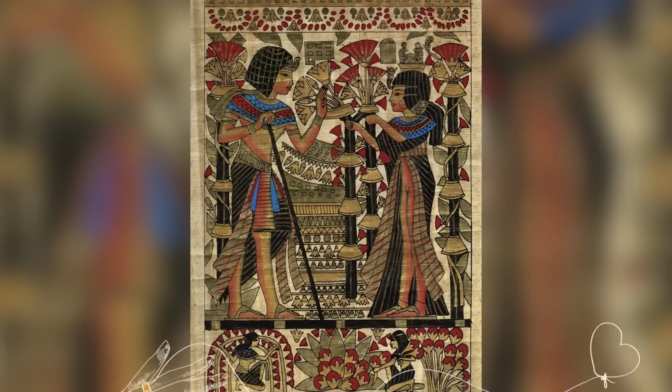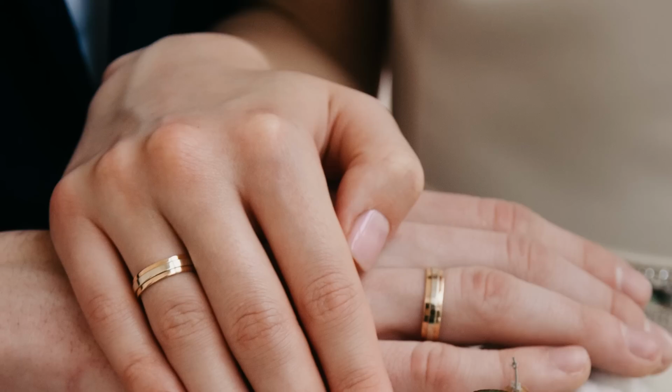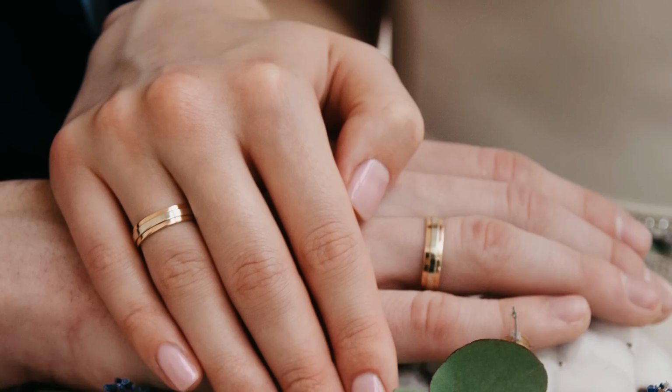Pop quiz. Were you aware the ancient Egyptians believed the ring finger had a vein that ran through it all the way to the heart? This belief carried on for over 1,000 years and is the reason that wedding rings are worn on that finger.